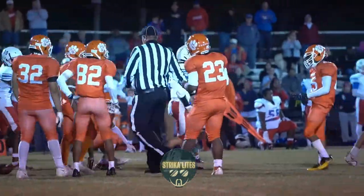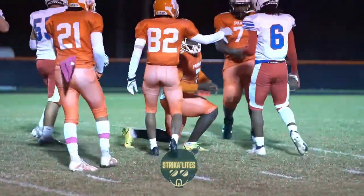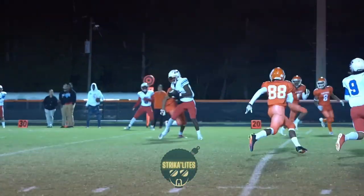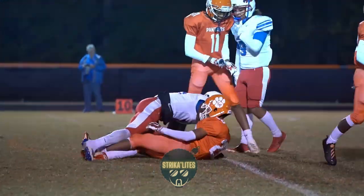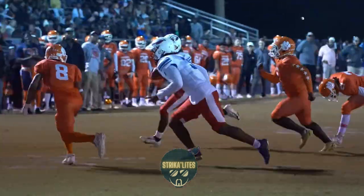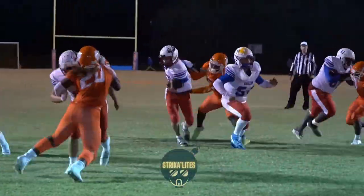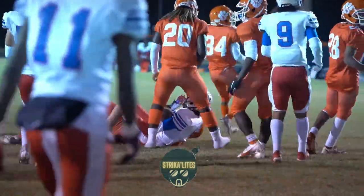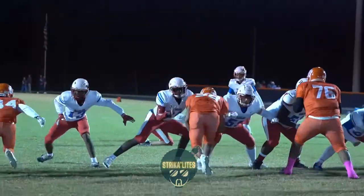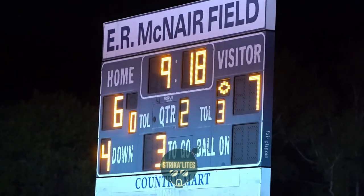Caught looking a little bit, and the ball goes for a first down after. Number seven, Devin Crumble, takes on number six in the backfield. First down, mark. Number seven, Devin Crumble. Number 58, Gustavo Ruelas on the tackle. With 9 minutes and 18 seconds to go, the kick is good.